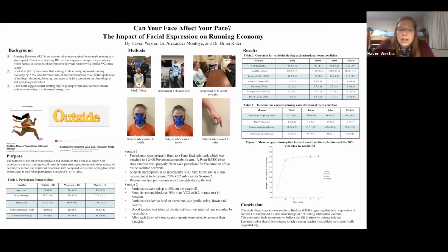And they took a baseline test on the treadmill to get their 70% VO2 submax. And then they came back again and did 4 6-minute blocks of running. And they did each of our 4 attentional cues. So you can see the subject on the left smiling with the mask on, and then frowning with the mask on. And then our cue for relaxing was kind of like pinching your finger. And then the 4th was just the control.